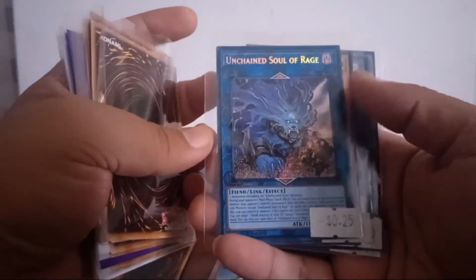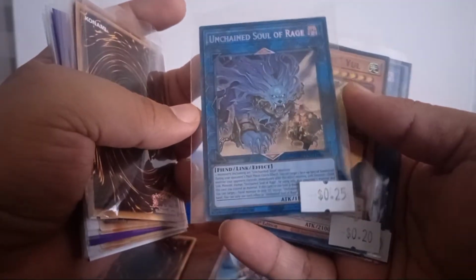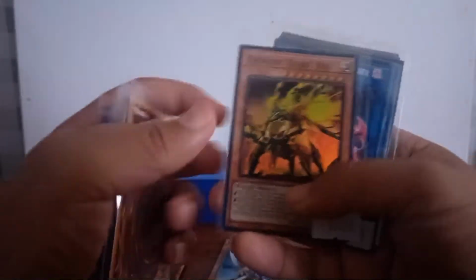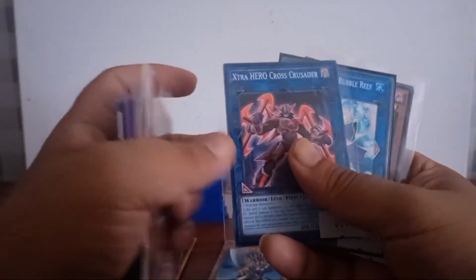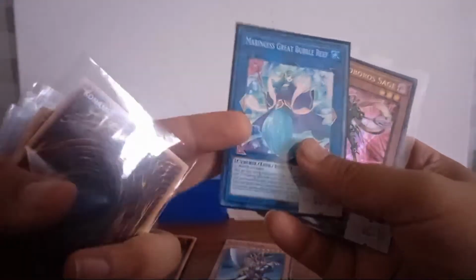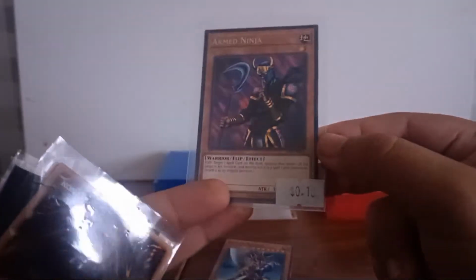And this is my favorite one. It's a Lynx 2. Even though the attack points are not that strong, I just like how it looks. Very shiny. Kind of like this one. And this is the last three. And here's the Armored Ninja.